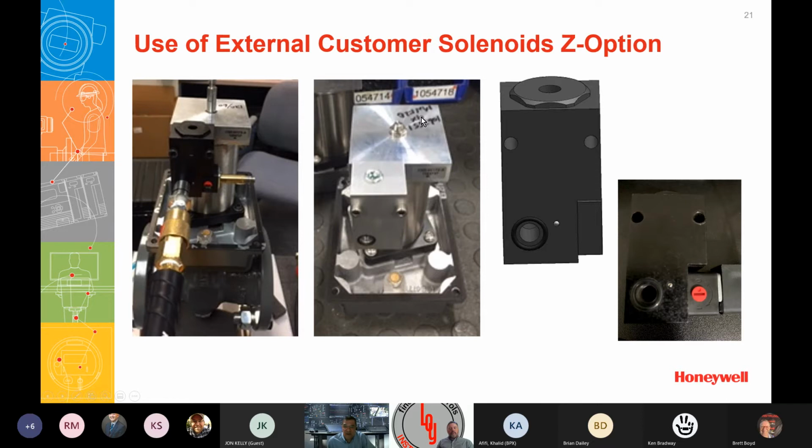We do have an option where some customers want to use their external solenoid, and we can do that. This version does not have the quick exhaust block. Therefore, you will not get a listed valve in this case, even though the design is the same, because we can't guarantee less than a 1 second closure. So we also do a Z option, which is the quick exhaust block, without a solenoid on it. And this is a Z option, quick exhaust block.